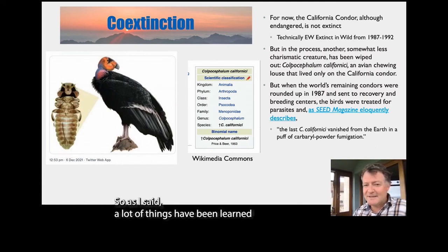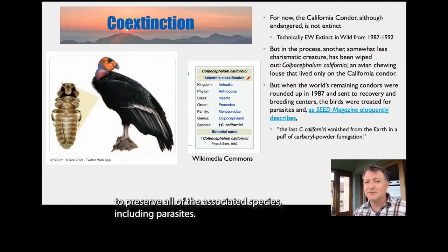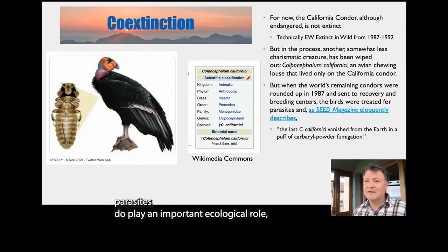So, as I said, a lot of things have been learned from the California Condor Recovery Program, so that in future, when an endangered species is taken into captivity for captive breeding, an effort will be made to preserve all of the associated species, including the parasites. There is a belief that parasites do play an important ecological role. And if the California condor feather louse was around, that may have become preferable to any louse they pick up from other wild birds that didn't evolve with California condors, which could cause more problems than the one that had evolved with California condors over millions of years.